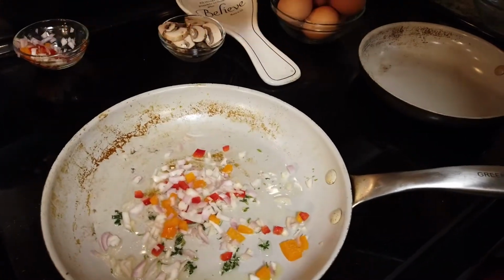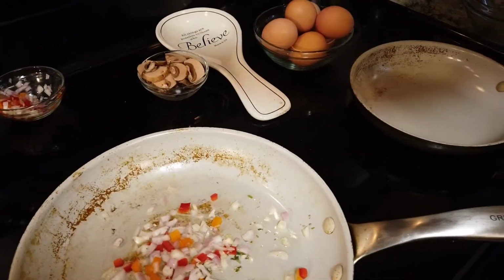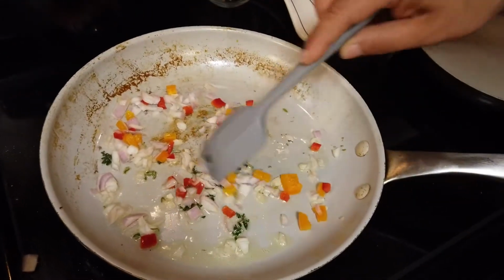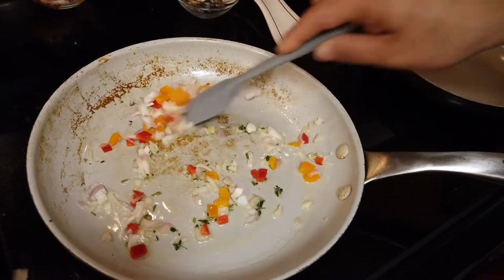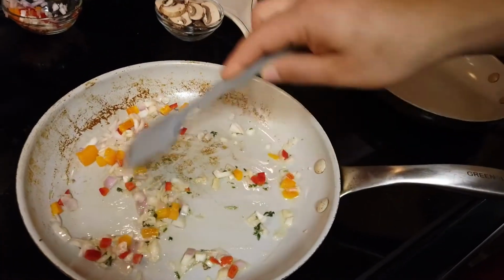That's pretty good. Then we're gonna take our spatula and we're just gonna move it around. I lost the camera. Oh my gosh, it smells so good. Smell the breakfast already. So you just wanna incorporate that oil, which is the fat, to help your veggies cook.